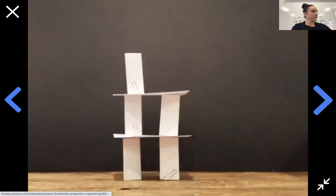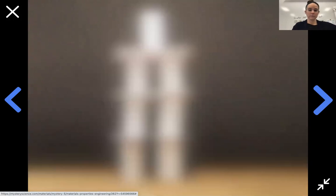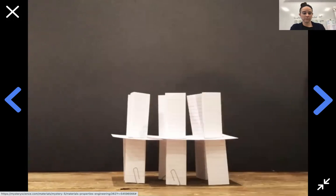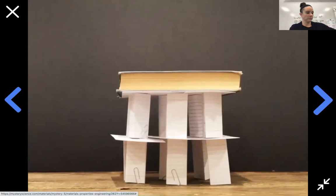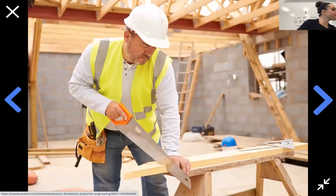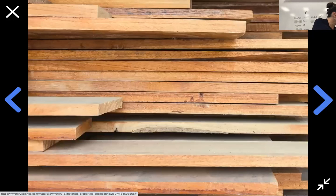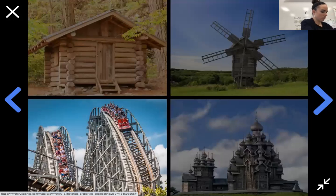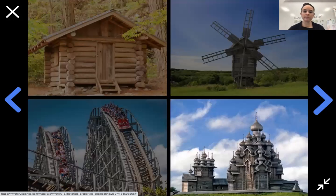In the activity, you built a tall tower and you built a strong tower. And you did it using the same note cards, the same pieces of paper. In real life, builders do the same thing. Using a building material like these wooden boards, they can create all kinds of different buildings. Buildings like cabins, windmills, wooden roller coasters, churches.